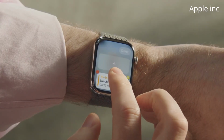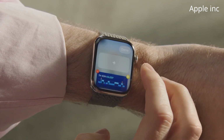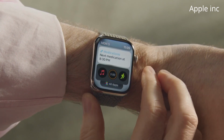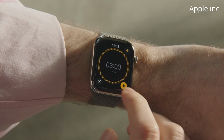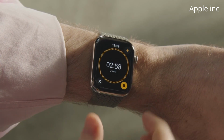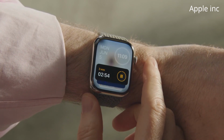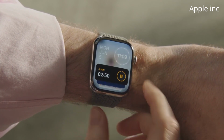And you can long press to add a widget to the Smart Stack, like sleep data. And there's even a widget that can hold your favorite complications, like timers. Let's start a timer. Now when I'm back at my watch face, I can simply scroll up and the timer shows up right here, so you can easily see how much time is left or pause it with a tap.